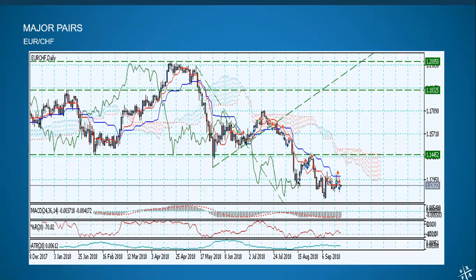It is very far away from the resistance of the Ichimoku cloud, however, and there is a good chance that there still may be a test of that cloud in the works before a further drop. But we'll be keeping an eye on it.